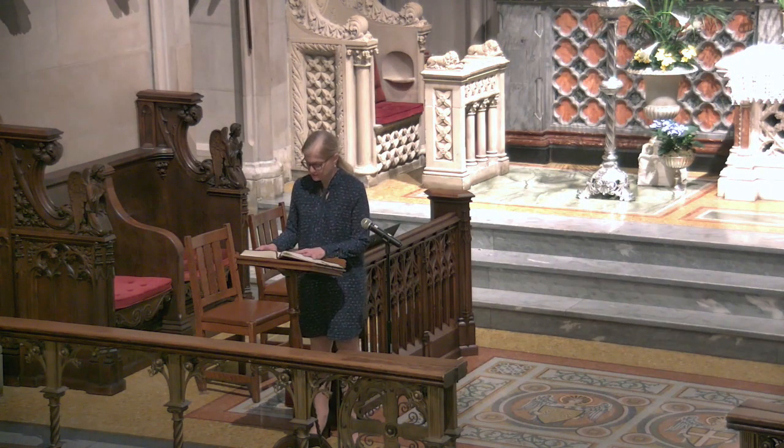Acts of the Apostles. Peter, standing with the 11, raised his voice and addressed the crowd. Therefore, let the entire house of Israel know with certainty that God has made him both Lord and Messiah, this Jesus whom you crucified. Now, when they heard this, they were cut to the heart and said to Peter and to the other apostles, "Brothers, what should we do?"